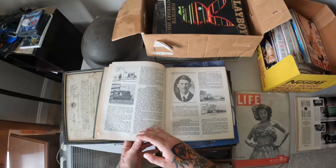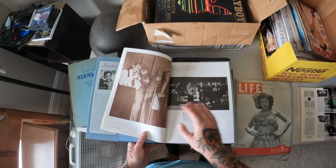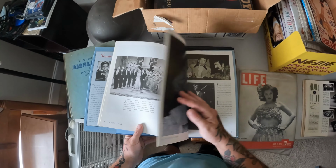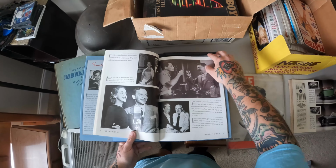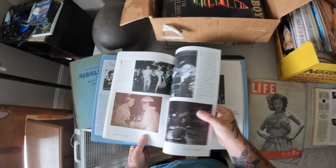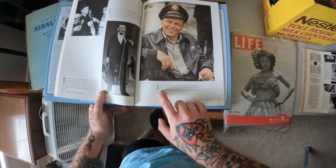A bunch of history stuff in here. That's cool. A Frank Sinatra book. It's got some pretty neat pictures in here. It's like a war book on top of being a Frank Sinatra book. Yeah. And all this stuff is pretty mint. You can tell the pages probably haven't even been flipped through before.